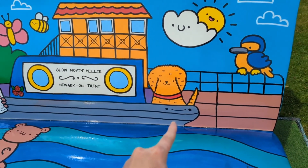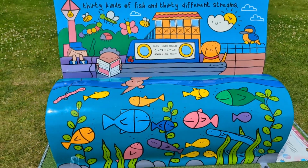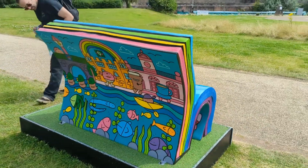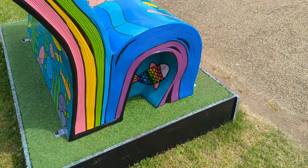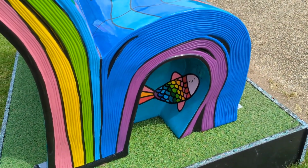Slow Moving Millie is actually the artist's uncle's boat and is named for a past dog. It's also based on the styles of the book The Rainbow Fish by Marcus Pfister, which is why we were very excitedly looking for the rainbow fish. Stu spotted the rainbow fish.